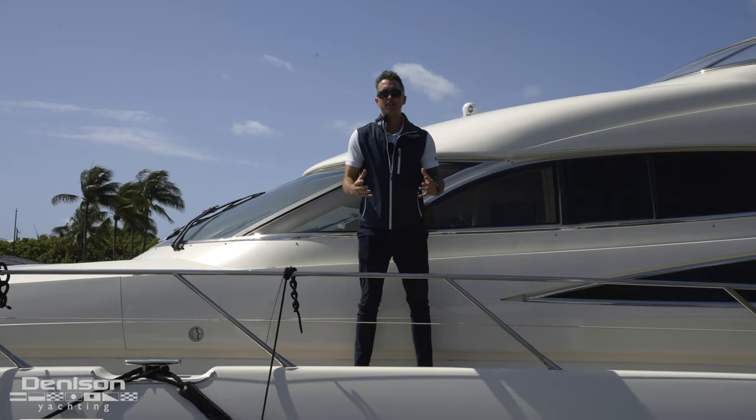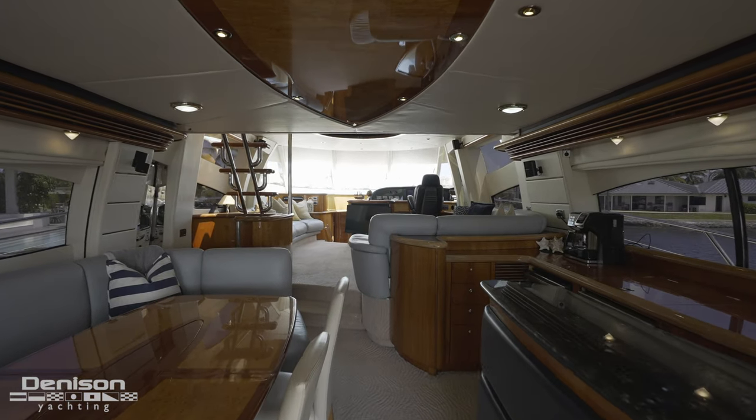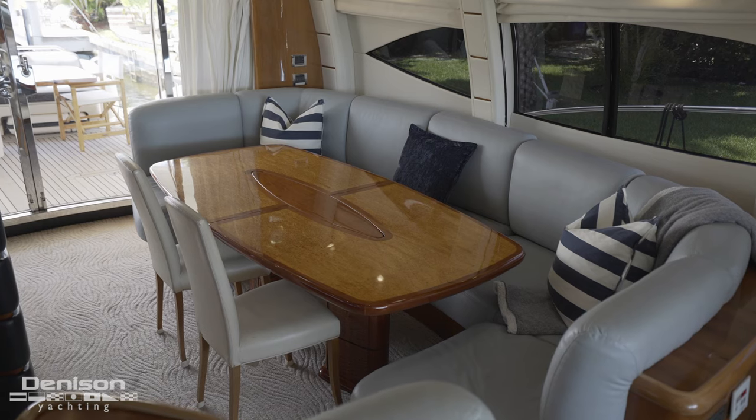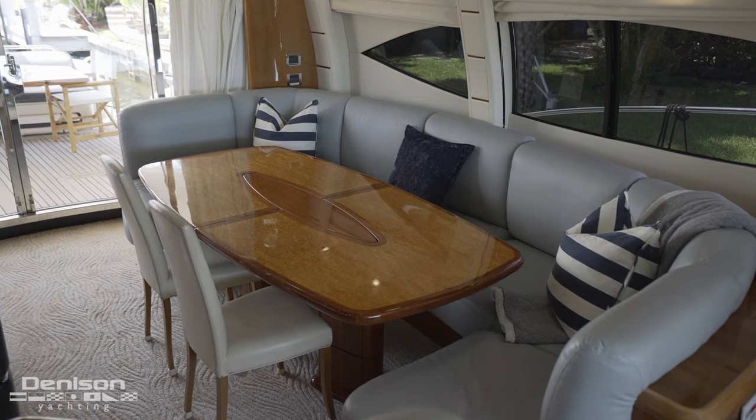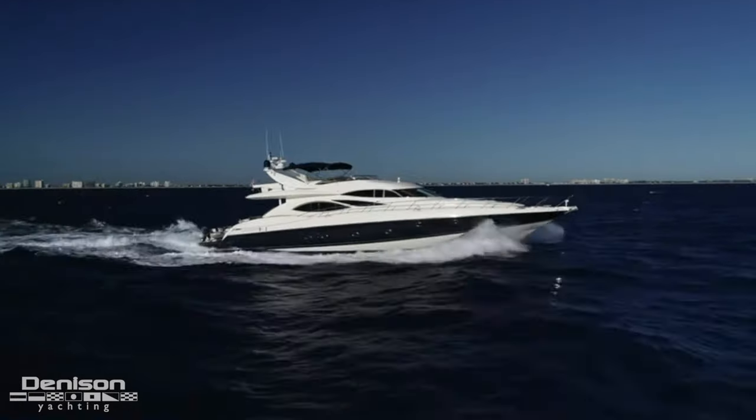Another one of my favorite features is the Salon. The open floor plan makes it feel massive. On the port side, you have a huge table to fit 6 to 8 people comfortably. And opposite on the starboard side, you have your bar, which is waiting for you with refreshments.